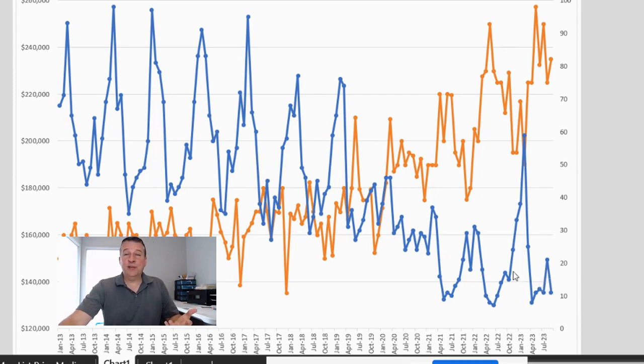What's probably going to happen is, it looks like last November the days on market started to go up, then December, January, February. My guess is we're probably going to see something similar heading into the fourth quarter, where the buying and selling is going to slow down a bit. The days on market will probably increase.